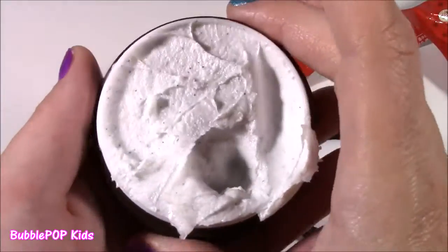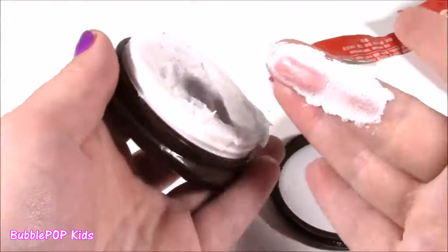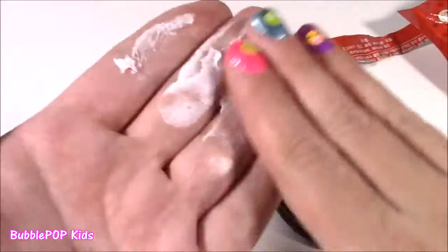And if you look super close, it's got like these little chocolate dots inside. Whoa, this is really kind of feels like chocolate mousse. It's got the weirdest texture. It's so fluffy.